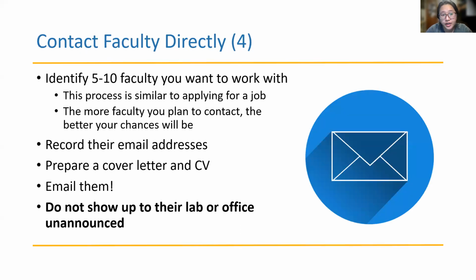So once you've identified these faculty you want to work with, we recommend that you come up with a list of at least 5 to 10. Even more if you want to, the more you contact, the better your chances will be. As you're identifying them, definitely record their email addresses, probably make a few notes about what it is that they study. And then you want to prepare a cover letter.